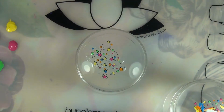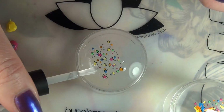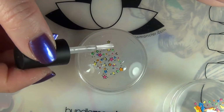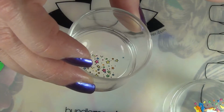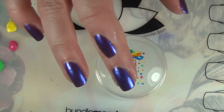I probably should have done it not on a clear one. You've seen me have trouble with this before. I don't know why I tried it. It was late. I wasn't thinking. So I'm going to come in and try to put another coat of the clear on here, and I ended up smearing and distorting some of the stars, but I was going to try and go with it anyway, flip it over, take a look at it. Not loving it, but like I said, it was late, and I wanted to be done with it.